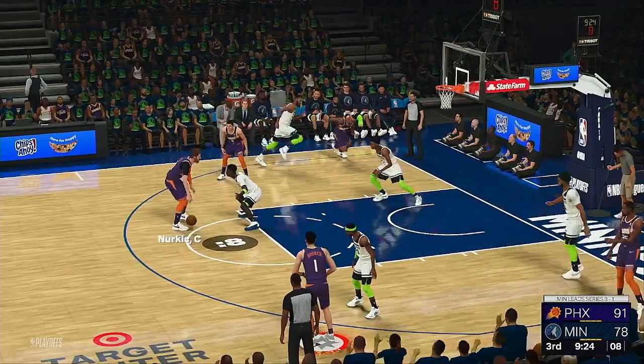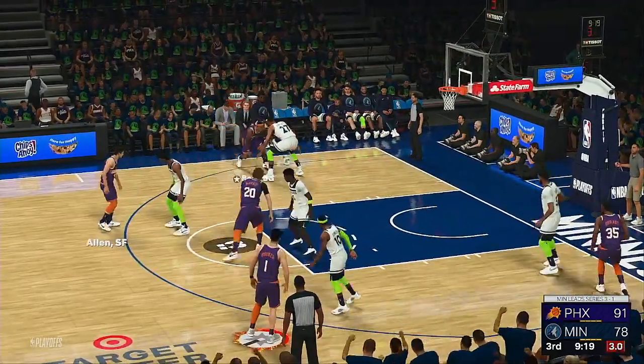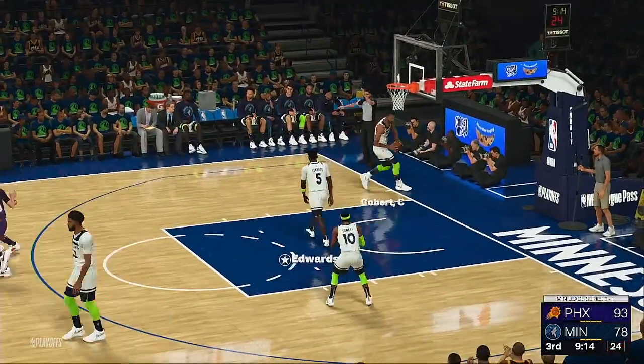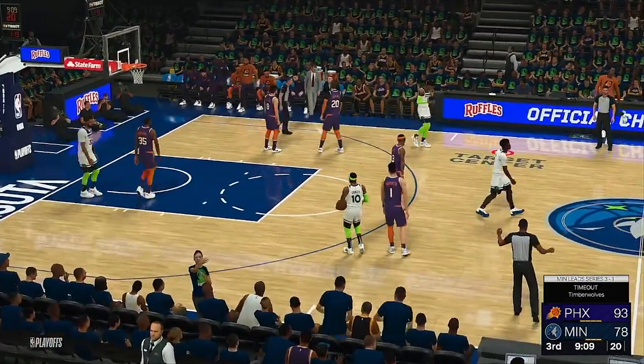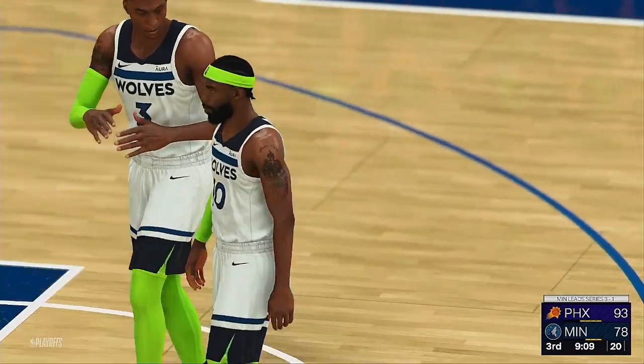Edwards against Nurkic. Pass to Allen. It's Beal on the wing, just 4 to shoot, over Gobert. And Beal with the basket on the assist by Allen. He has 29 now. And even when you stay connected to Beal, he finds a way to beat you. Now a timeout called by Minnesota.